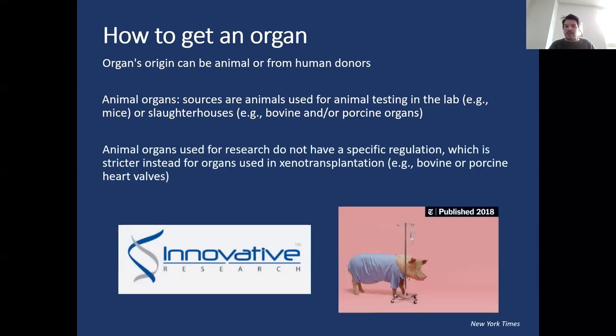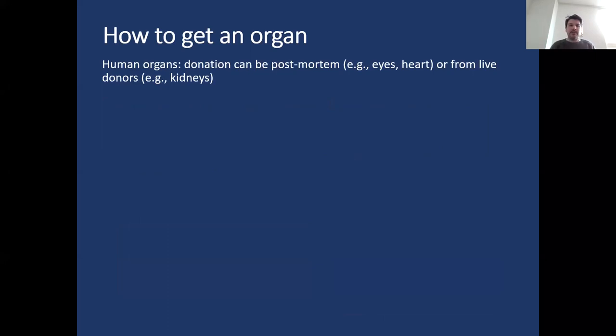Organs used for research do not have a specific regulation. They can easily be bought online. For example, this company Innovative, that you can see here, the logo, typically sells all types of organs that you may need. While regulation is of course stricter for organs used in xenotransplantation, because you have many complications, mainly because of immune rejection, but also legal complications.